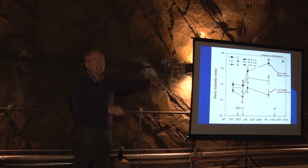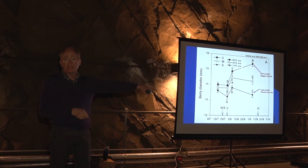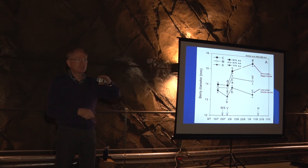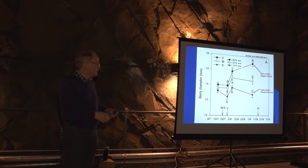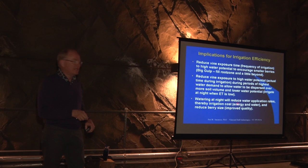Now, obviously, this was done seasonally throughout the entire season, but essentially that's to some degree how they did it. And that is using irrigation at certain times of the day or maintaining the soil moisture at a certain level so that they didn't have this luxury consumption or massive consumption of the water that you've just added. So watering at night or late in the afternoon will reduce application rates or frequency, thereby reducing irrigation costs, energy and water, will reduce the berry size and hopefully improve quality.